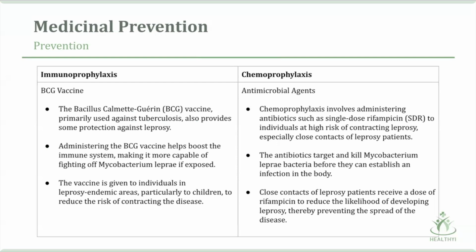Chemoprophylaxis involves administering antibiotics such as single dose rifampicin, SDR, to high risk individuals, especially close contacts of leprosy patients. These antibiotics target and kill Mycobacterium leprae before they can establish an infection.